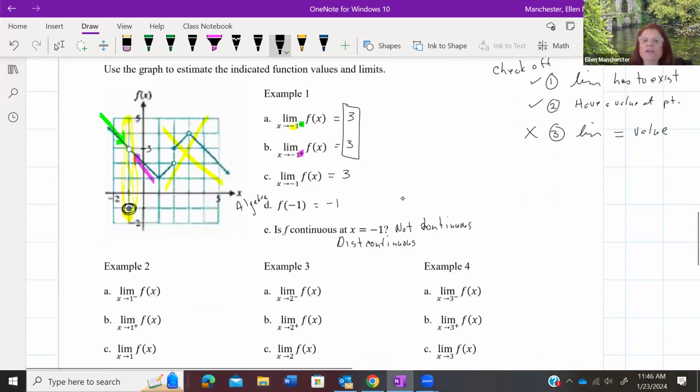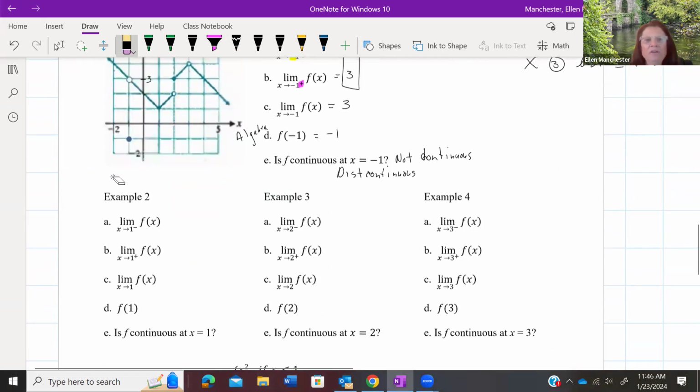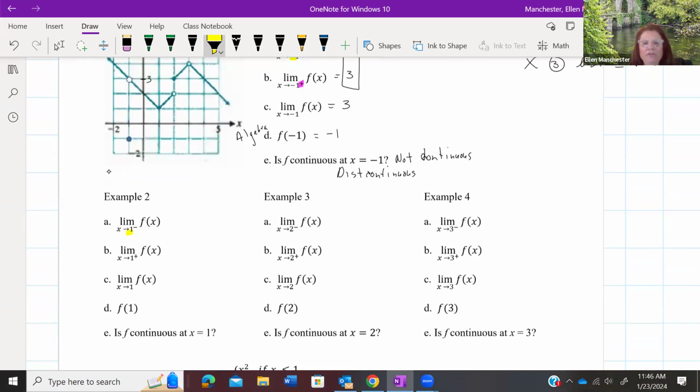All right, so now we're going to use the same graph. Let me erase all my writings on here. Okay, we're going to use the same graph. But now notice what we're looking at. We are only looking at x is 1. So we are only looking right here. We don't care what goes on over here. We don't care what goes on over here. All we care about is right there at +1.